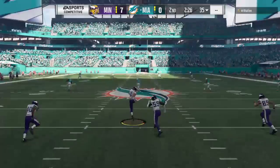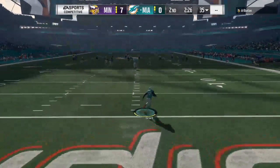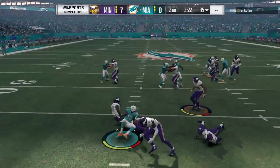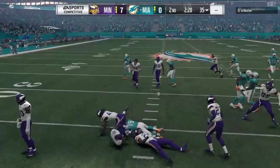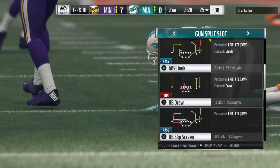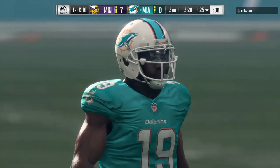Forbath out to kick this one away. This is fielded a couple yards deep. And all that worked, but he stopped where he ultimately would have been had he simply taken a knee, and that's the 25-yard line. Miami's offense getting ready to come back out onto the field.